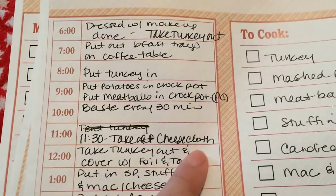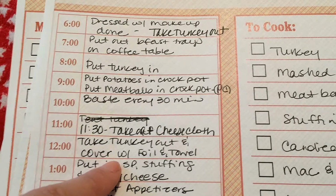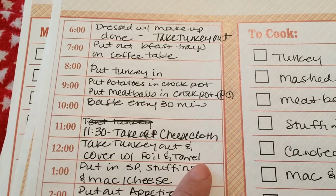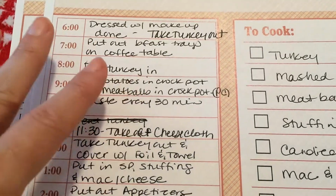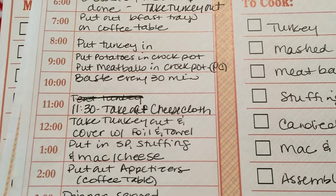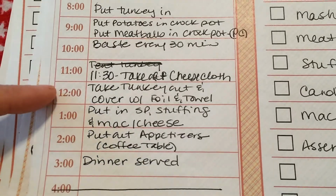At 11:30, I want to take off the cheesecloth, and then it goes back in for another 30 minutes. And then at noon, I'll take it off, cover it with foil, and then put a heavy kitchen towel over the foil, like you put the foil on the turkey. It keeps it nice and warm. And so you can let it rest and relax because dinner's not until 3.